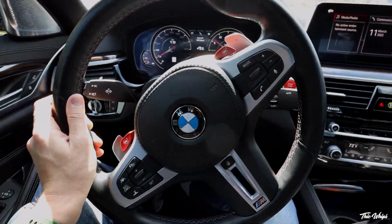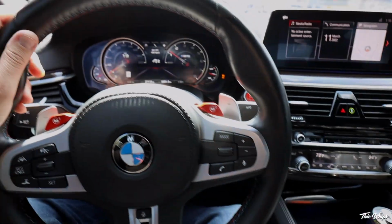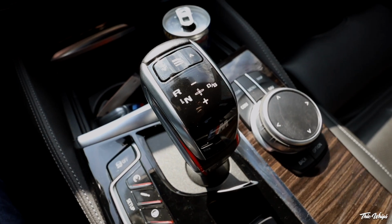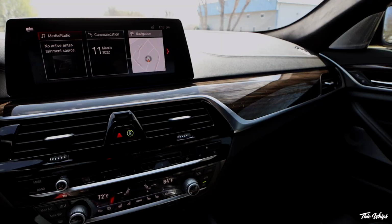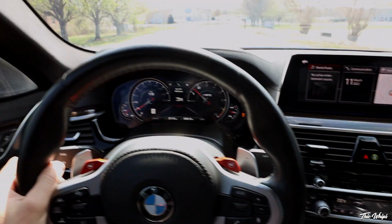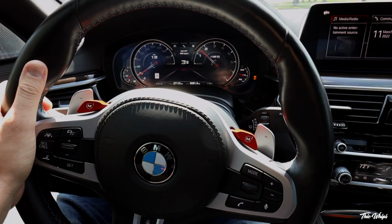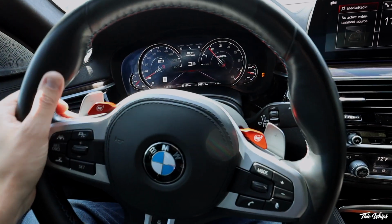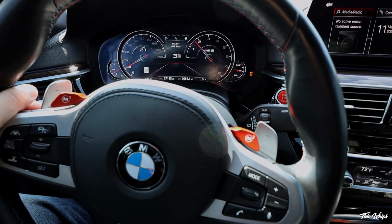Everything on the inside is very reminiscent of the CS. Obviously the steering wheel is a little bit different, but you still have the clamping power that you can change up here. The trim is a little bit different, being the wood grain, but it still looks really, really good. I think they just do such a good job. Everything inside feels really nice. The luxury is top notch for sure.